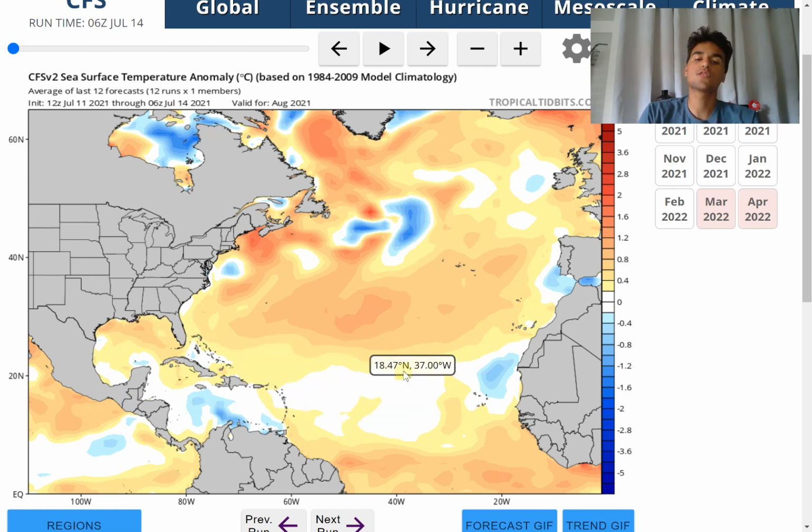and that most of the main development region is at least around average or slightly above average. So I'd expect that we'll see a more active hurricane season as a result of higher sea surface temperatures. However, if we take a look at the Caribbean, you see that the sea surface temperatures are cooler than average based off the CFS model, which definitely would inhibit tropical cyclone development in this region.